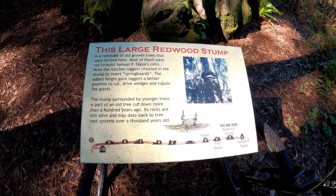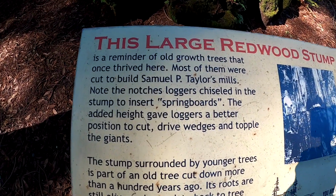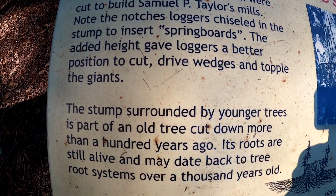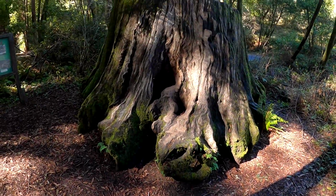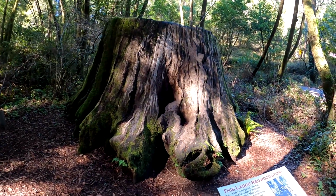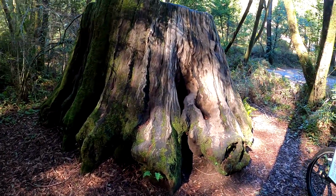This is one, or this is 2. This sign is "This Large Stump." Part of the old growth redwood forest. And loggers cutting it down, which is brutal. But look at the size of that thing. Rest in peace. Yeah. Oh, they have a little drawing of all the roots and how far they go out.